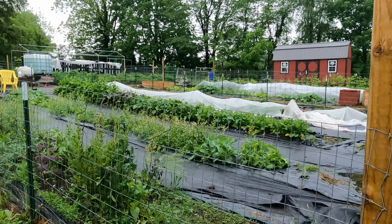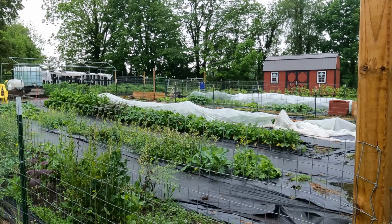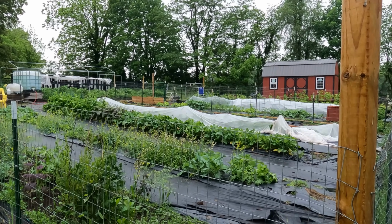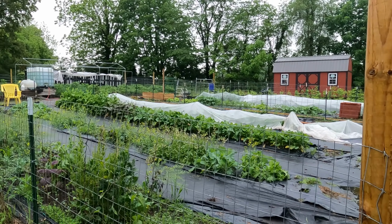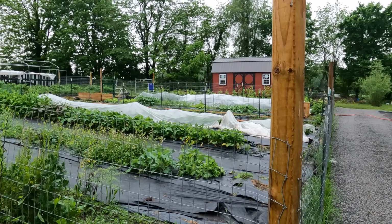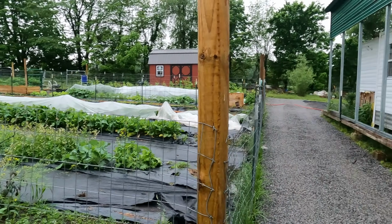Now, that second row are arugula and pak choi. For some reason, pak choi doesn't like to be transplanted too much. It likes to go directly in the ground. So those are transplants. They went to seed too fast. Now, the arugula, it went to seed, but you can still harvest the leaves from that.